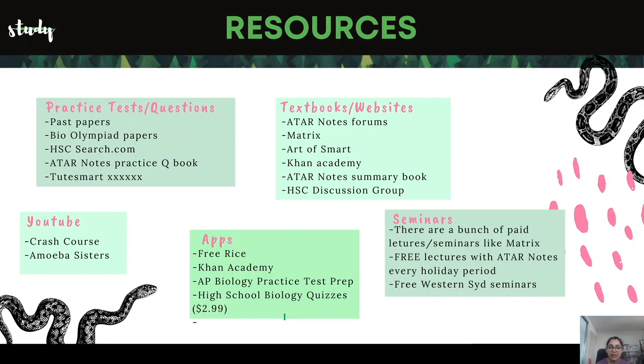Seminars, a bunch of paid lectures and seminars, like in Matrix. We have our ATAR Notes lectures every holiday. So every holiday period we'll have lectures, check it out, and you can also access past lectures as well, and it's obviously free so that everyone can have access to it. And there are also seminars at Western Sydney University as well, I think, for free, if you want to check that out.